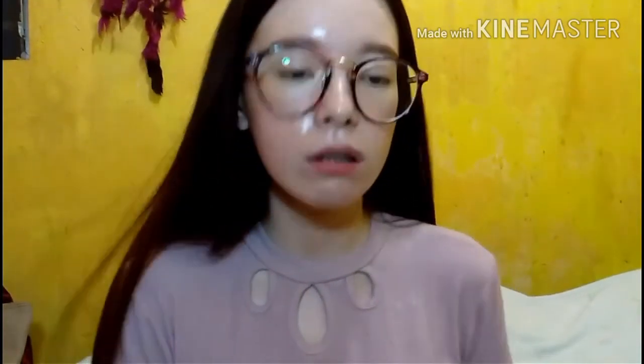Mukha na siyang sobrang oily ko na, guys, I could say. So, kanina, tinanggal ko na yung aking contact lenses. So, ngayon, nagsalamin na lang ako kasi nga natulog ako. And then yun, super oily ko na, guys. As you can see, as in my whole face, super oily.